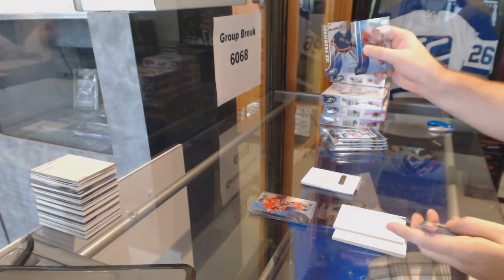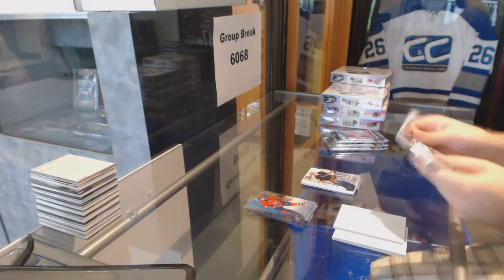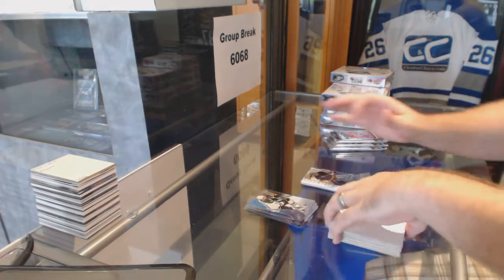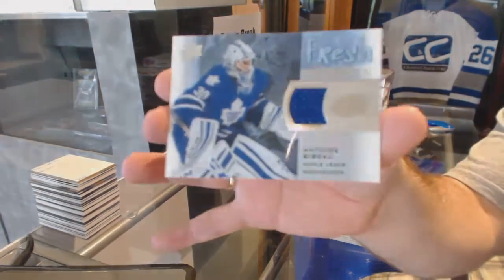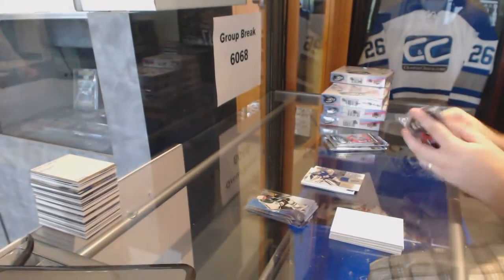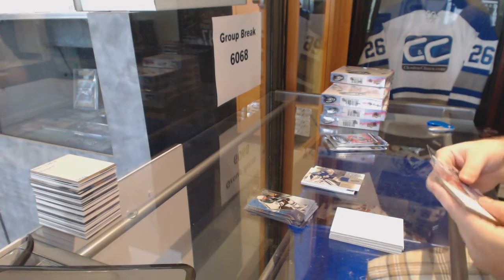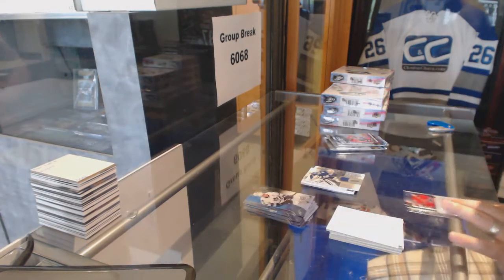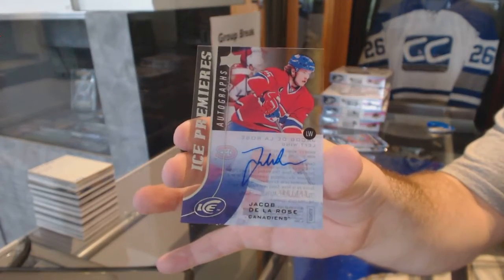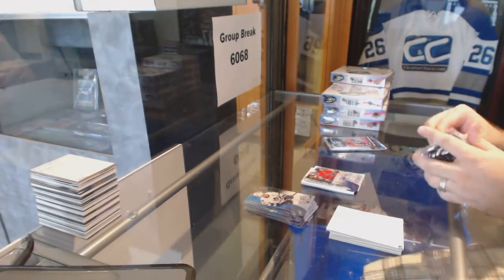We've got for the Rangers /1999, Mackenzie Skapski, which is the Metro. We've got a Fresh Threads jersey of Bebo, which is the Atlantic. Fresh Threads jersey for the Atlantic. We have an Ice Premieres autograph /499 for the Atlantic Division, Jacob Delarose.